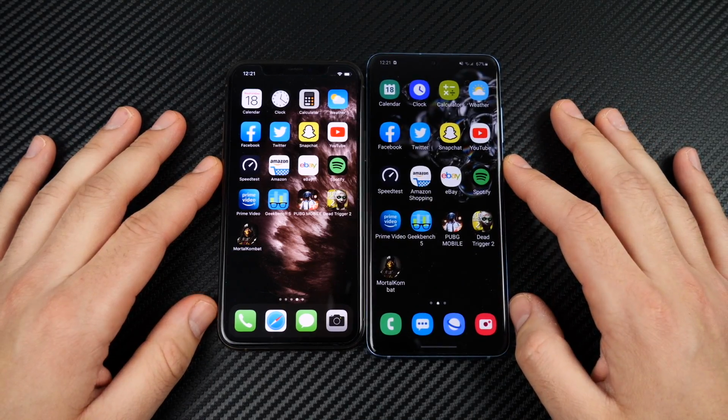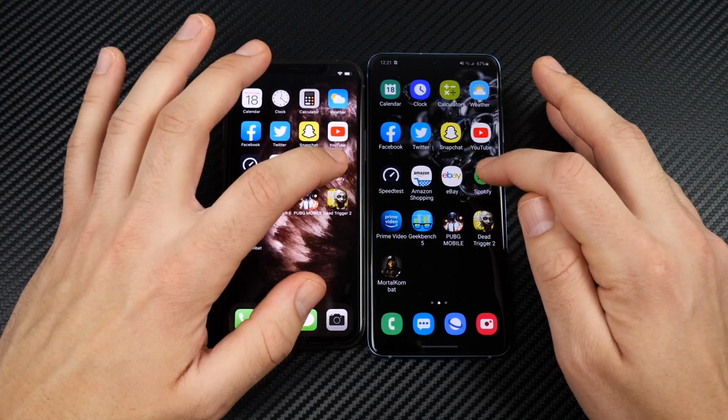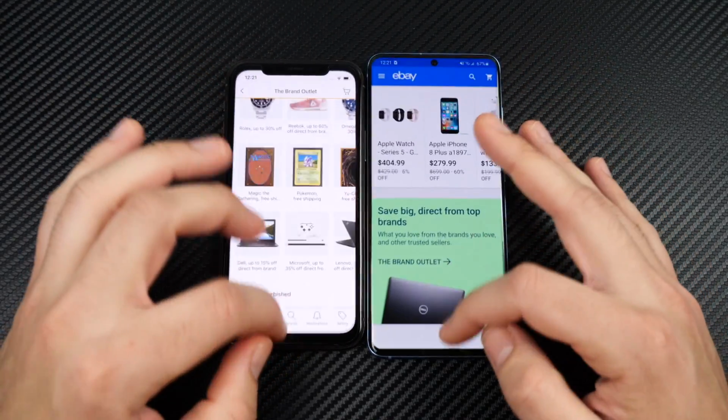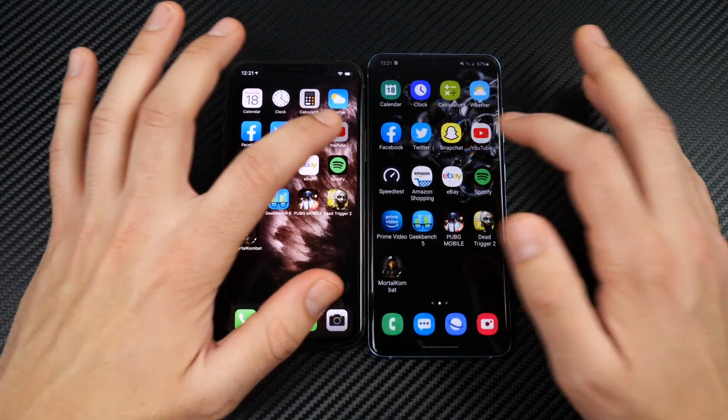Let's get out of there. You can see right there. Let's go to Geekbench 5. Good to go. Prime Video, good to go. Spotify. But one great thing about the Samsung is that it takes advantage of that RAM that it does have.